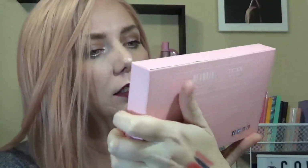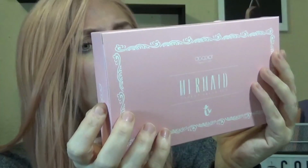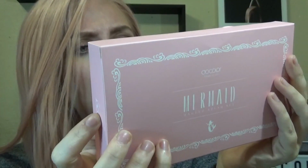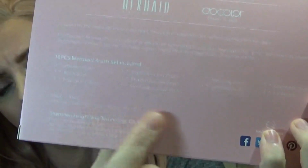It says Color, maybe Color Dreams in Color Mermaid Makeup Brush Set. And this is the back. It tells you what all makeup brushes are in here.